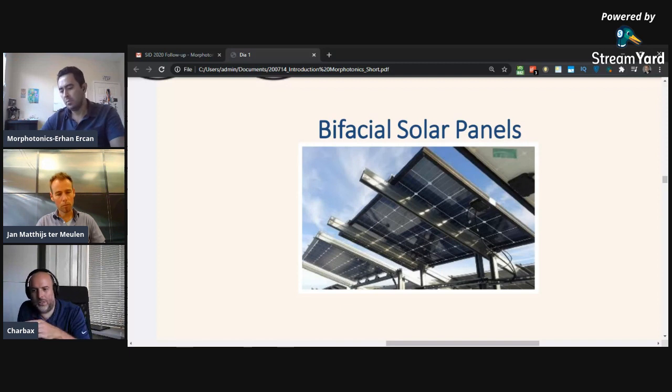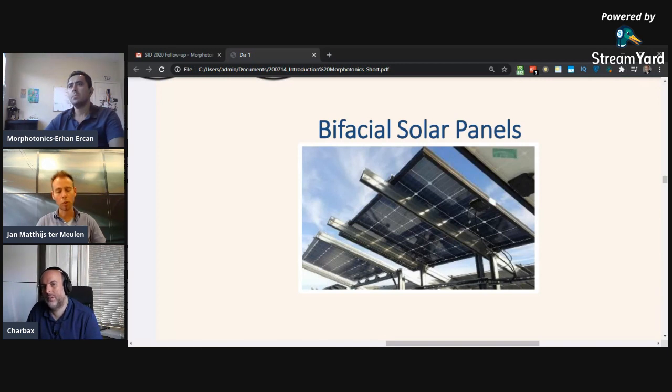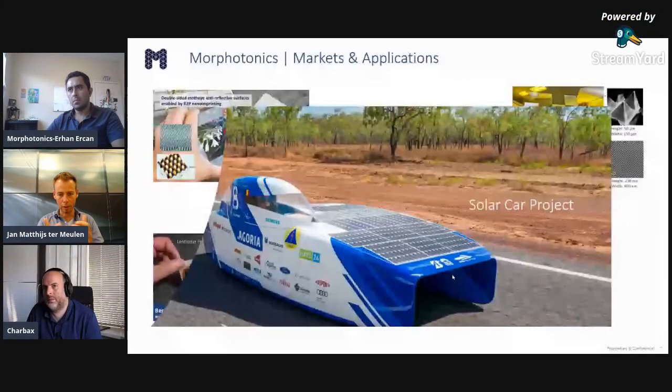Do you collaborate with a solar panel company to enhance the percentage of the efficiency? Yes, with companies and with institutes. It's not an easy market, so it's really a cost-driven market where it's difficult to adapt new technologies. So at the moment we are further developing this process. Well, the imprint process more or less is finished, but you really need good field data on the performance improvements, and this is what we are now gathering.